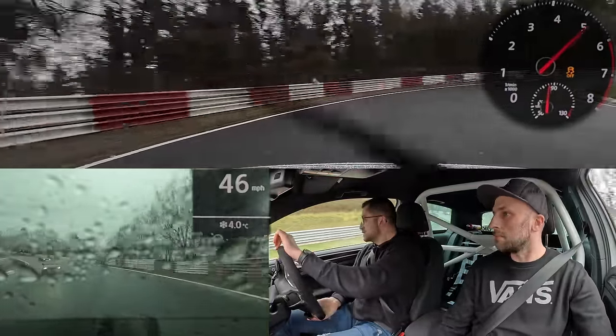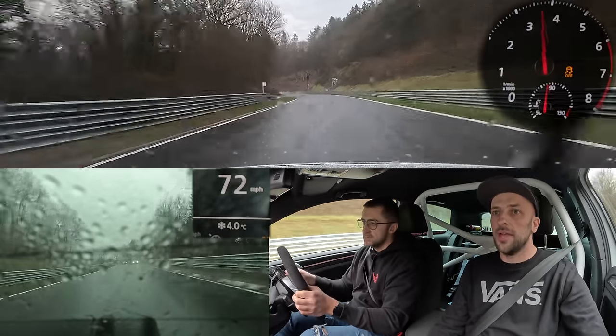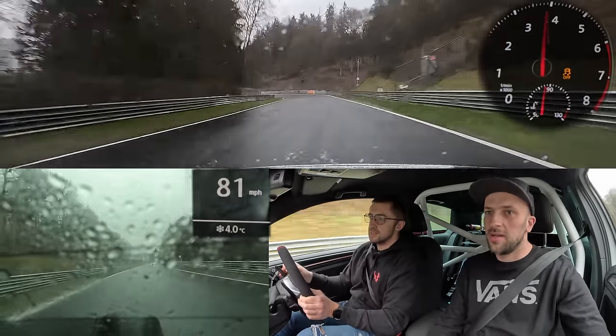Last year this corner was still kind of grippy in the wet, but now it has so much rubber after 5 years.